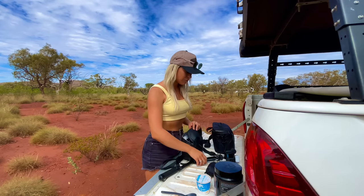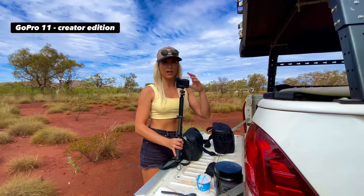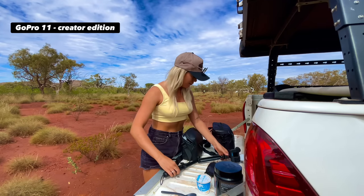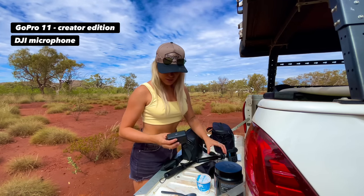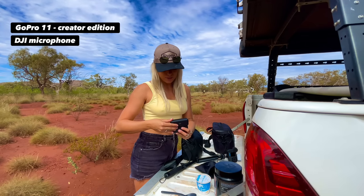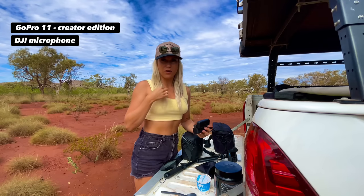So I'll start with the GoPro. This is the 11, and that's what it looks like with the light and then the microphone as well. And then I obviously have the stand so I don't have my big, long, annoying selfie arm. Then this is also what I bought new, which is the DJI microphone. And I'm really scared to use this. It looks really fancy and I'm not 100% sure how it works just yet. But pretty much it connects to your phone and then it rests on you as well.